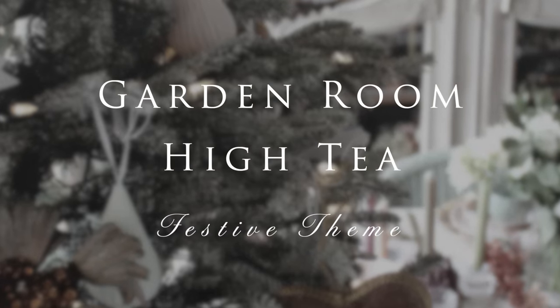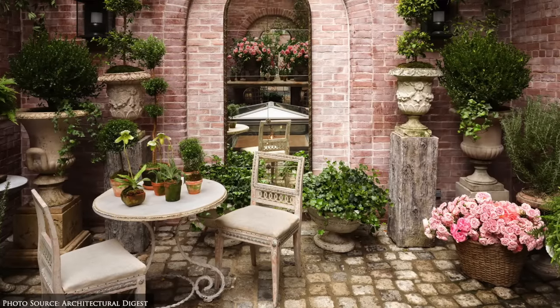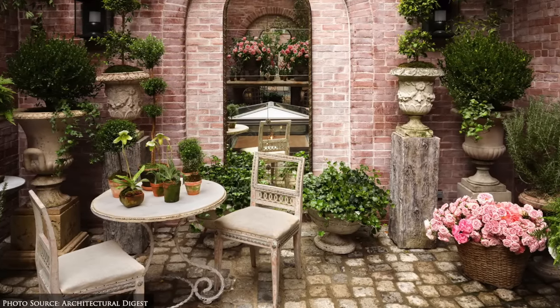Theme 2, Garden Room High Tea. The Garden Room High Tea theme combines the refinement of high tea with the beauty of a garden party, creating an uplifting and vibrant feel.